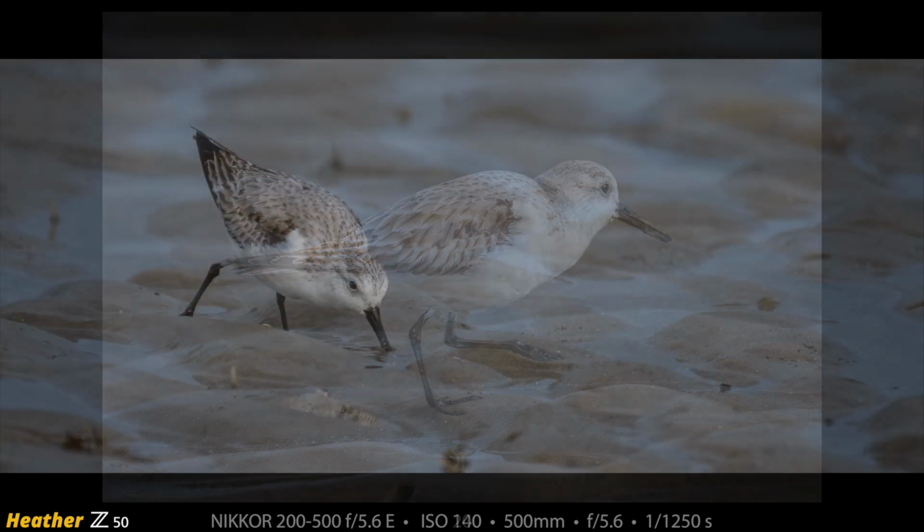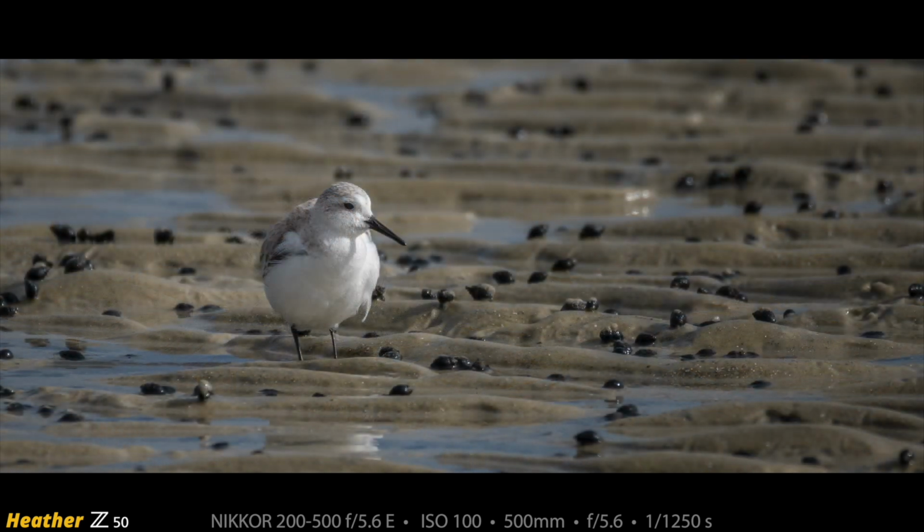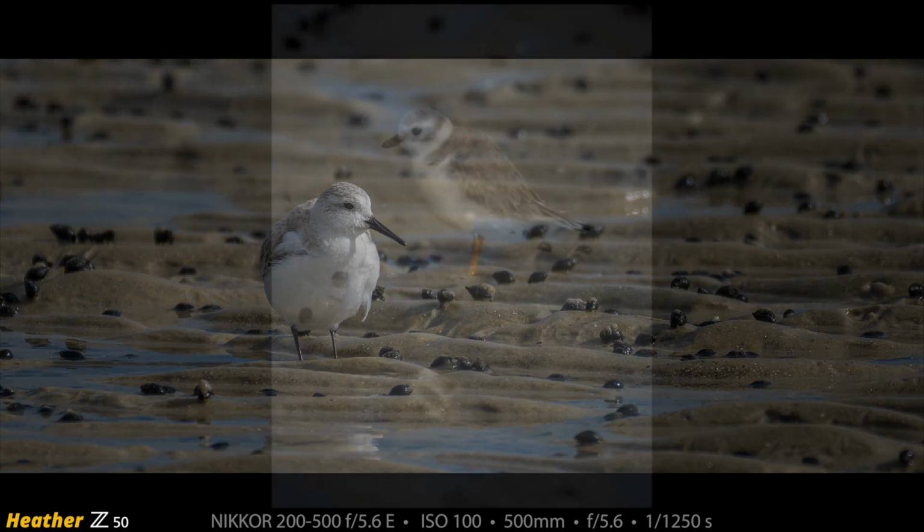I really love that sand. And I like the water and the blue reflections. The water is reflecting the blue sky of these shots. And then this one, I love. This almost looks like a landscape photo that just happens to have a bird on it. I love all those black seashells.